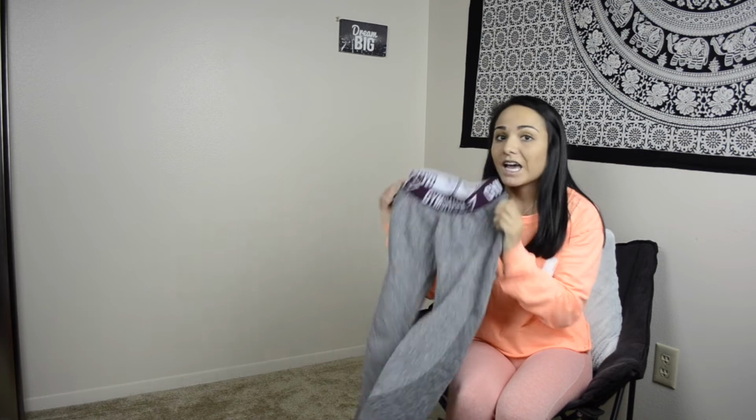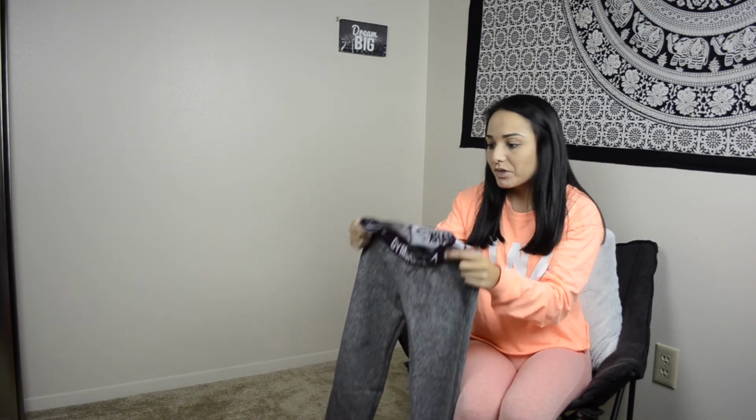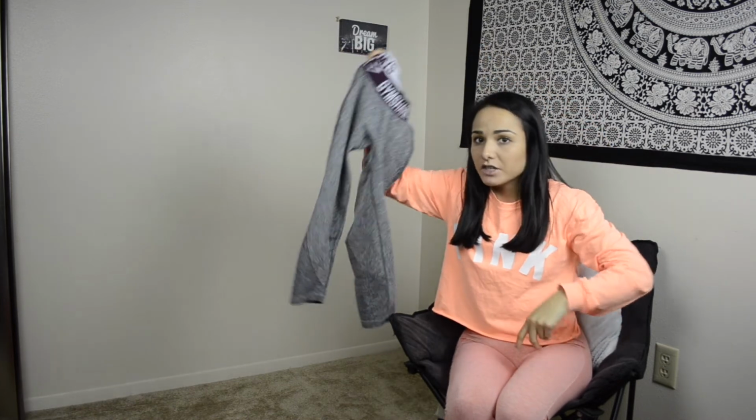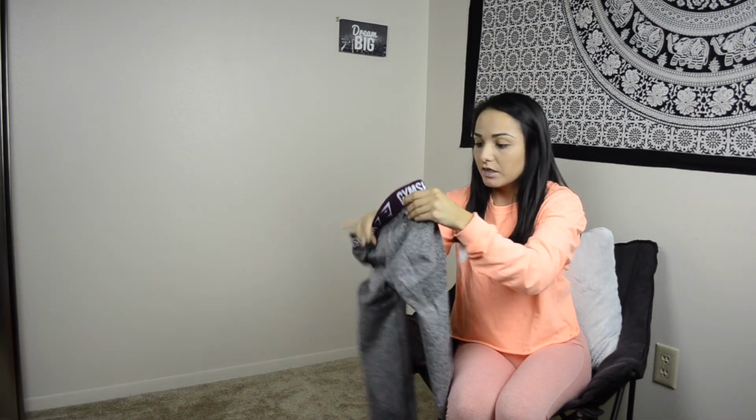My second pair of favorite leggings that I got with these leggings were a pair of flex leggings. Now, I'm not really a huge fan of gray leggings. I have gray leggings, and that's what I used to wear when I started working out, and I don't wear them anymore. I just don't like gray leggings. But I absolutely love these leggings. I got these because of the purple plum color, as you would want to call it. Now, these are cropped. I absolutely love these. They do contour your butt.